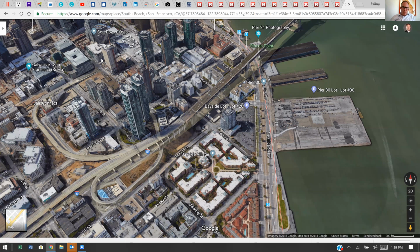There's a small little building over here by the same developer that built, I think it was 41 Federal. Really cool, very modern too. This building right here, this low rise, is one of my favorite buildings in the city. That is the Oriental Warehouse.